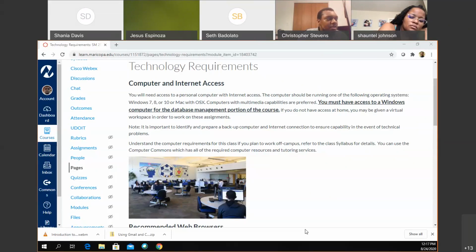I'm gonna close the poll. So it looks like the majority of you do have a Windows 7 or higher computer, which is good. About 3 or 4 of you said you have a MacBook, so you have Mac OS X, and 1 of you says you have a Chromebook. A couple I still didn't receive an answer from.